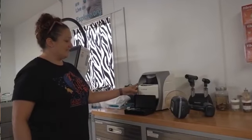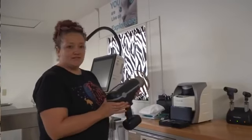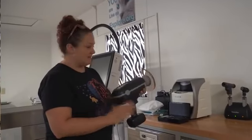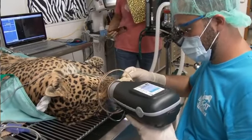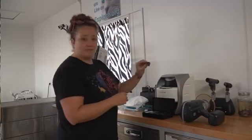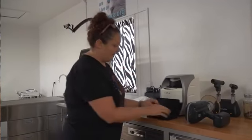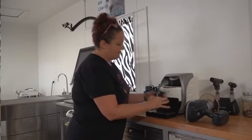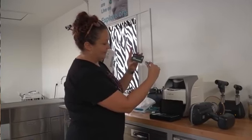This is our dental x-ray equipment. So this is the x-ray gun that we use to take images of the cat's teeth. And then we have these different size plates. So for a small cat, you would put this size plate in its mouth behind the tooth to take the x-ray. On the larger cats, we have this size plate. So you can see the big difference between the two.